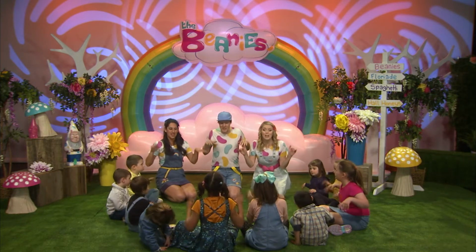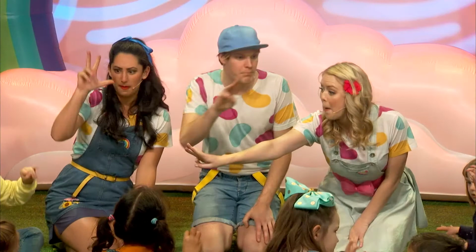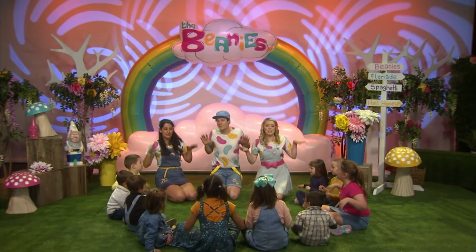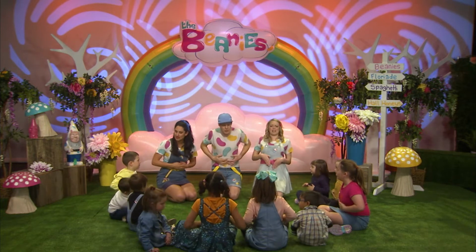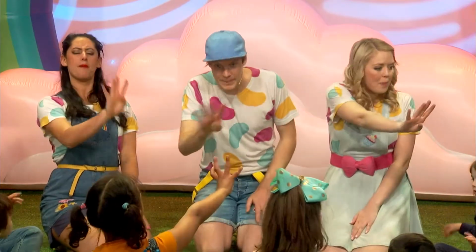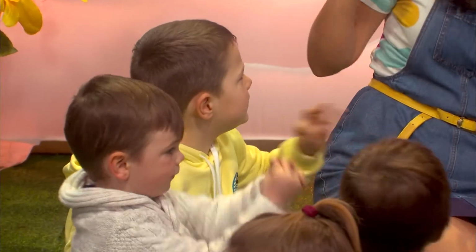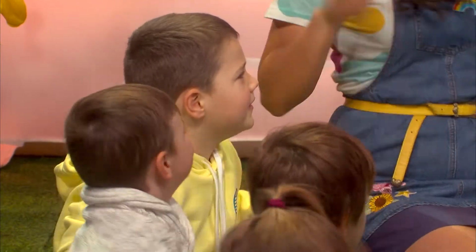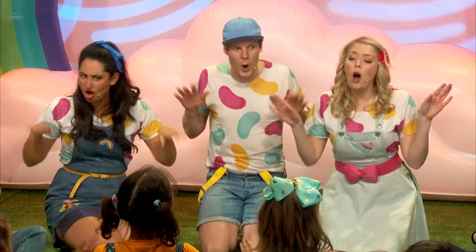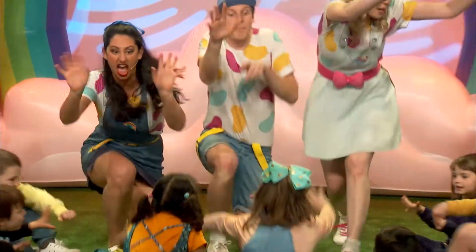All that yummy didn't fill my tummy, so we need three bees to make more honey. Three buzzy bees went to the tree to make some yummy scrummy honey for me. All that yummy didn't fill my tummy, so we need four bees to make more honey. Four buzzy bees went to the tree to make some yummy scrummy honey for me. All that yummy didn't fill my tummy, so we need five bees to make more honey.